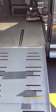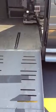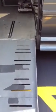It has some tape, some non-skid stuff that my husband had put on there, that's kind of coming off now. But the ramp is kind of textured and works pretty good. So I just walk up the ramp.